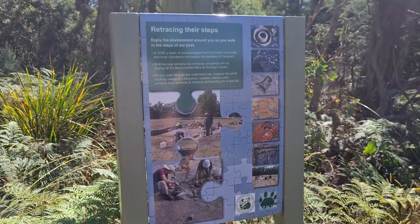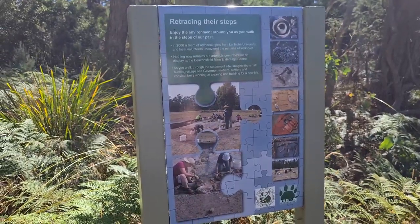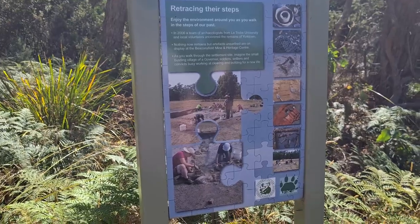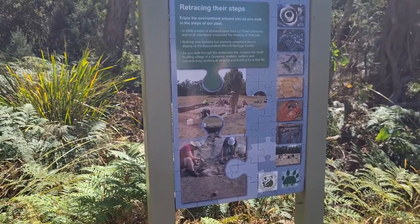In 2006, a team of archaeologists from La Trobe University and local volunteers uncovered the remains of Yorktown. Nothing now remains but artifacts unearthed are displayed at the Beaconsfield Mine and Heritage Centre. Cool.